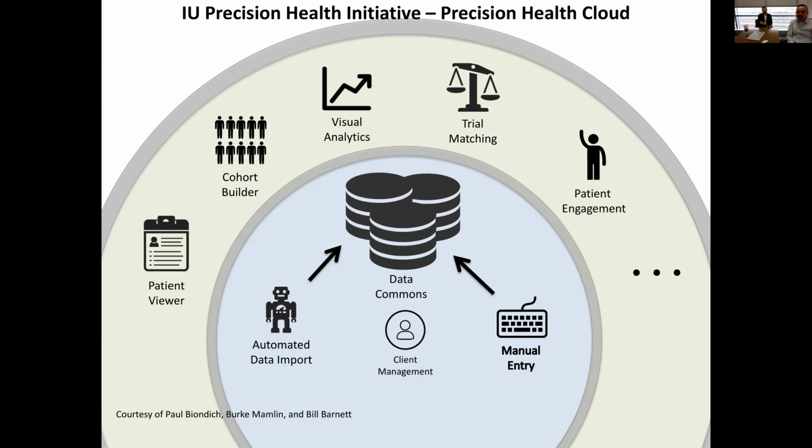And as you know, overall, as we see precision medicine move forward, what is going to be absolutely needed is informatics platforms that allow us to analyze this, because the sheer amount of data is not manageable by individual human beings. We have to have tools that are able to automate and scale these sorts of initiatives.